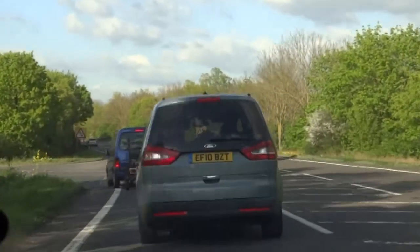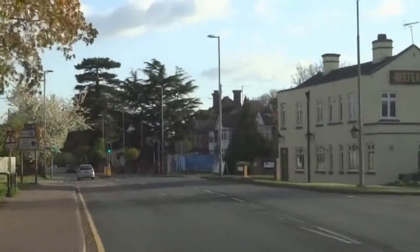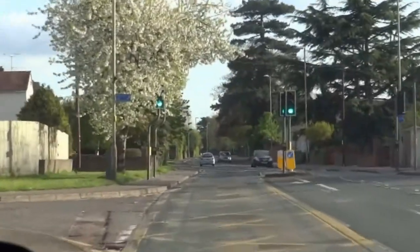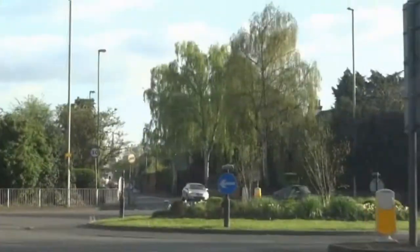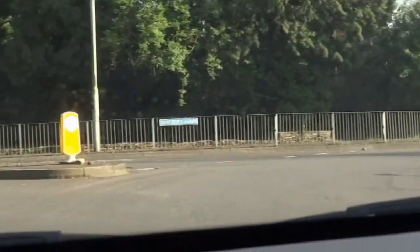The Northern Bypass passes over the river, then past the Longford Inn, travelling towards the junction with the Escort Road roundabout. The city centre is straight ahead, but we are turning left into Escort Road itself.